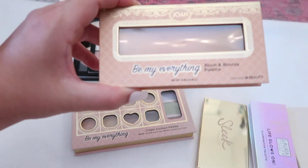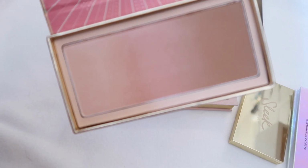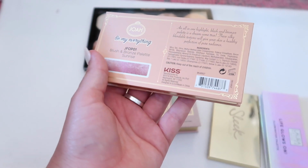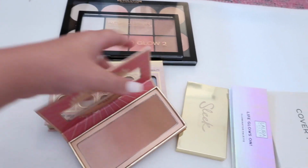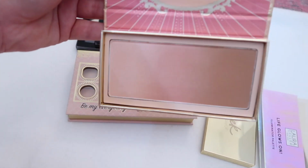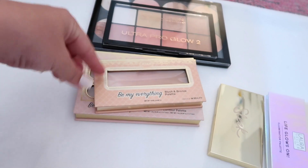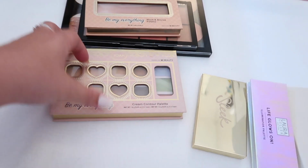I have a couple of palettes from Joa. This is the Be My Everything Blush and Bronze palette. It's one of those ombre highlighter, blush, and bronzer products. This is nice. I just don't ever use this, and I am more of a peachy kind of blush girl, and this is more of a cool tones color, and there's nothing wrong with it. It's just not something that I really reach for.